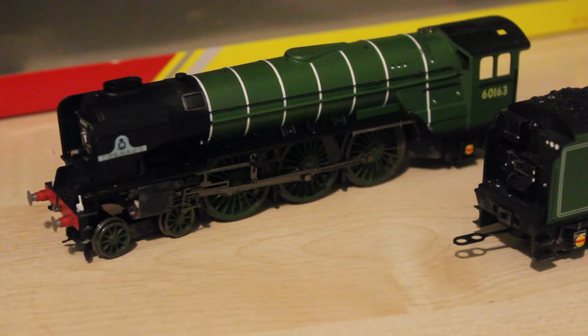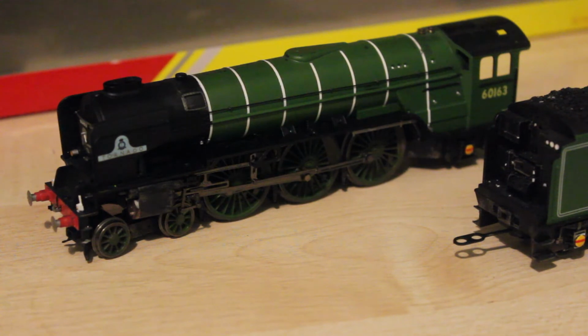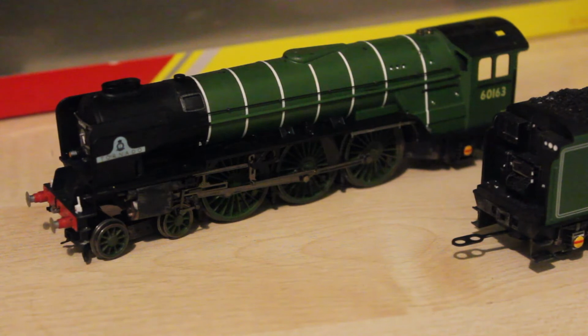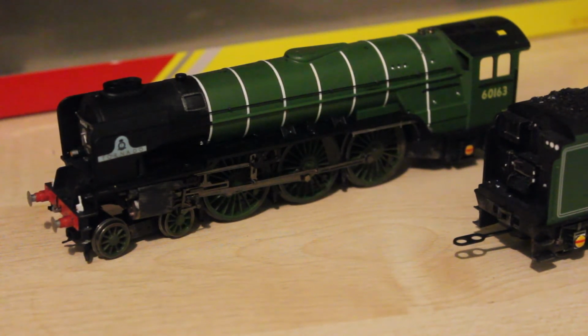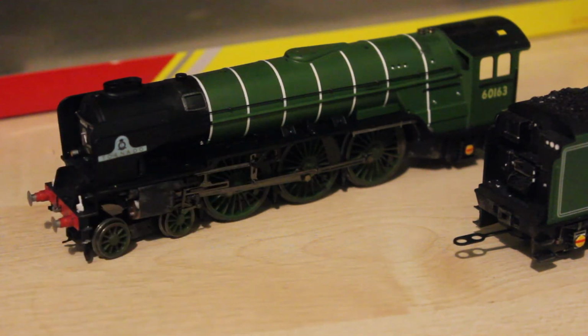But yeah, if I had to give this model a score, I'd give it an 8 out of 10, because like I said, not all of the details are there, but at the same time, it's not too bad either, I don't think. It does capture Tornado quite well, and Hornby have done a fantastic job at the end of the day, I think, with this model. Like I said, you can spend a bit more money and get the non-railroad version, which does cost a bit more, but again, you pay for what you get with these models, and you would get that bit more detail, like say the name plaques that are missing.